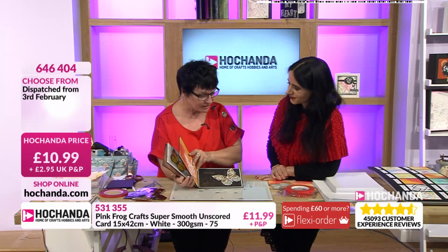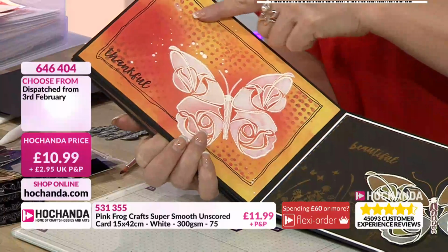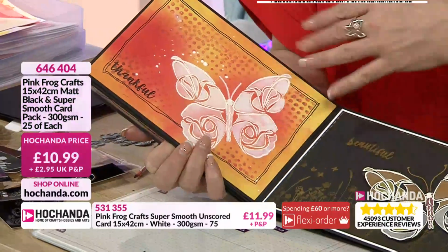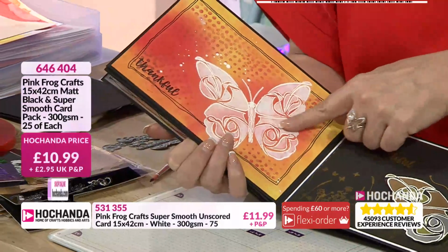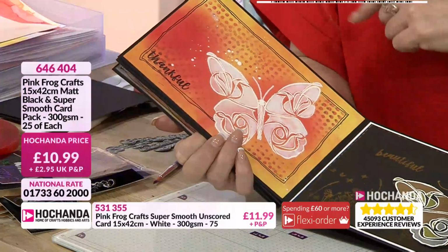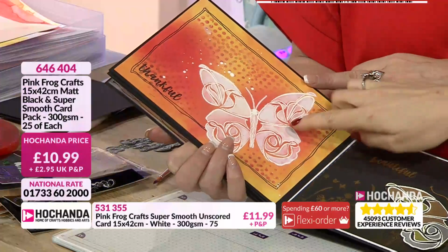I'm going through an orange phase at the moment. So this one has been blended with oxides. I love that. Bright and cheerful. And this part here has been bleached. So you have just proper bleach on the base, mixed with a bit of water, to thin it out.